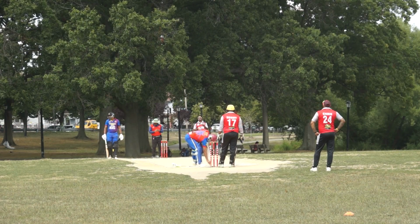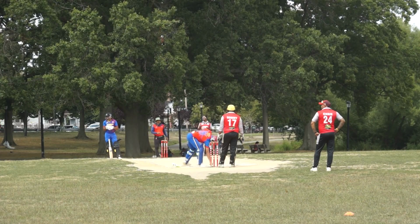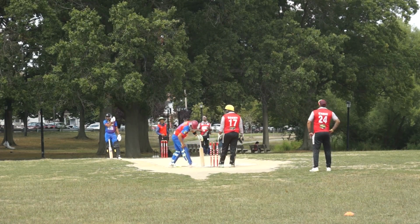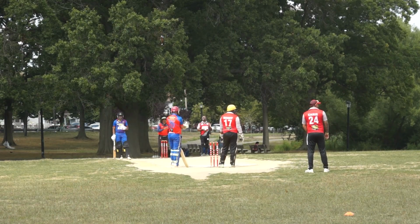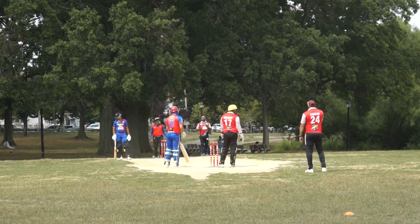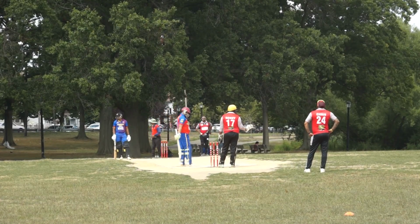So we have the killer throwing the ball from hand to hand. He's not really a killer, he's just killing the cricket. That's why you call him Wasim Haslim, the killer. Very good bowler, very good batsman. One of the best cricketers going around here from Ghana in the USA.